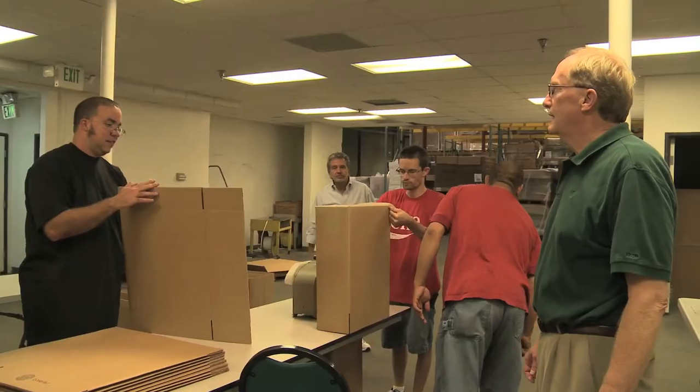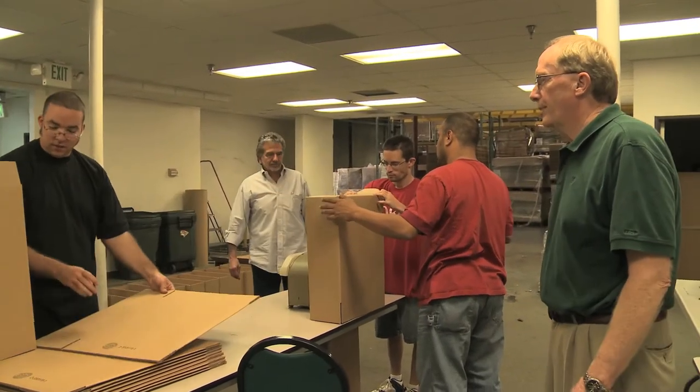And we try them out here. There's a lot of training involved. It's kind of new to them if they've never handled a tape machine or worked with boxes or with pallets, but they get trained, and it works out real well for them.